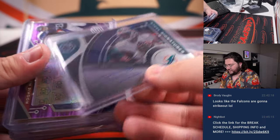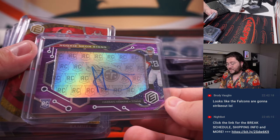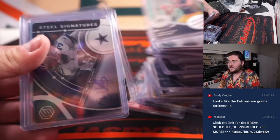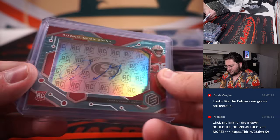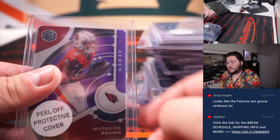There's definitely some nice stuff sitting in the second half of this case. Hassan Haskins rookie Neon Signs. Nuclear core Travis Kelce. Nice Danny Gray. There we go. All right.